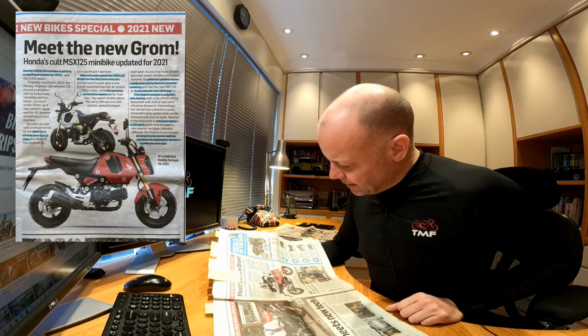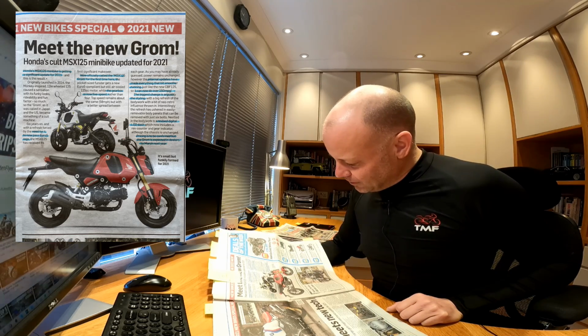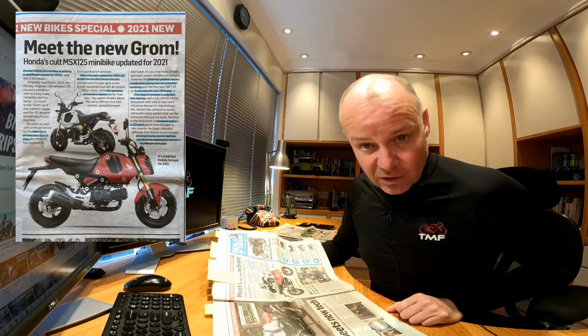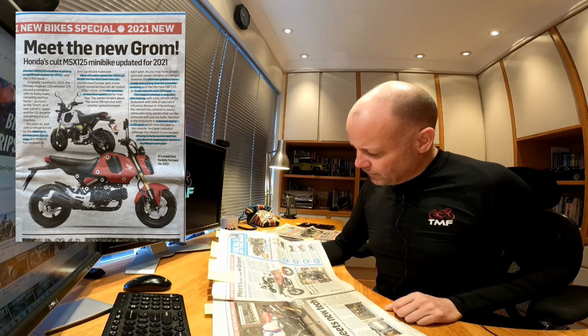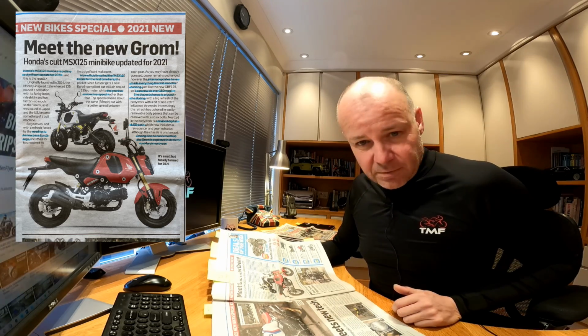The gearbox is now 5-speed. Internal updates have made everything run a bit smoother, and it can now do, would you believe, over 150 miles per gallon. Incredible. The biggest change is arguably the styling. The thing looks completely different now. It's got a revised LCD dash. Pricing is to be confirmed, but the Grom is expected to be in dealers by March next year. Again, usually when these bikes come out from the launches.